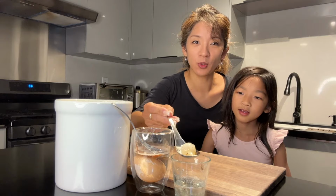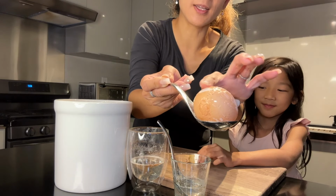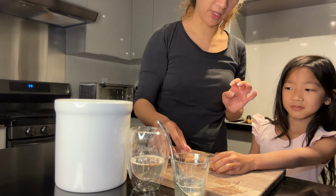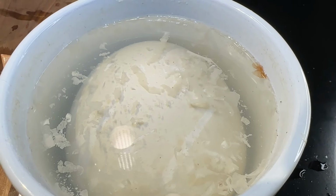So this is the quail egg. Here is the egg. See all the skin kind of peeled off. It's now bouncy. So here's the ostrich egg after 48 hours.